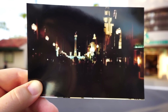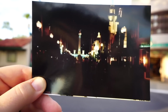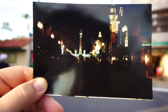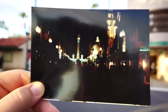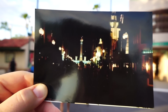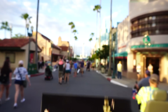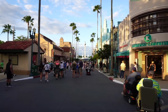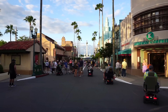Unbelievable. And this would have been the end of the evening right here, looking down Hollywood Boulevard at the giant Mickey, Crossroads of the World. To the far right, you can see Keystone Clothiers. You can see Pluto there. Everything was all lit up. The day was over. This is what it looks like current day. The Hollywood that never was and will always be.